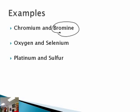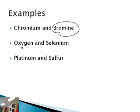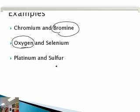And oxygen and selenium. Okay, oxygen is further up and also closer to fluorine. Way close to fluorine. In fact, he's number 2 on the table. He may not be Arnold, but he's right next to him. So highest one there. And platinum and sulfur. Sulfur is higher and further to the right and closer to fluorine, so it has the higher electronegativity.